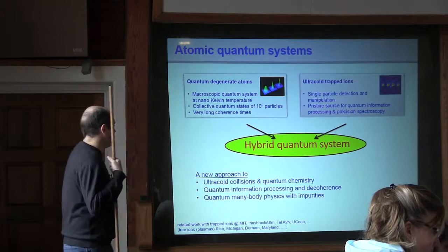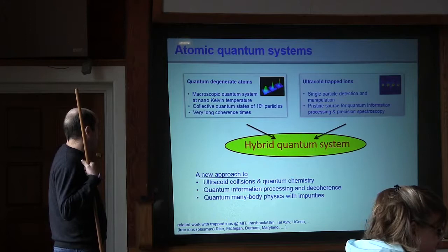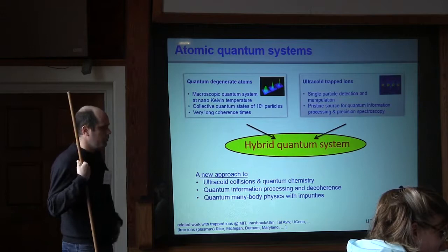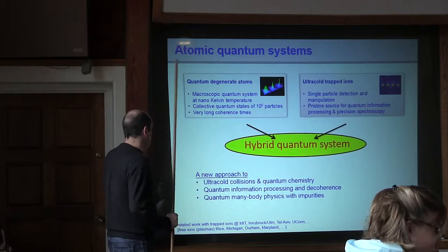And this is most of the lecture today. I think this is a nice example where combining two variable systems together really gives you an added value, in a way that there's not a new technology coming out of this, as was mentioned in previous talks, but this really gives you access to regimes of physics or chemistry which wouldn't be explored before. The other thing is, of course, quantum information processing and the studies of decoherent quantum systems.